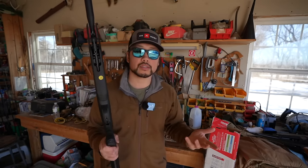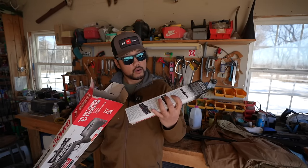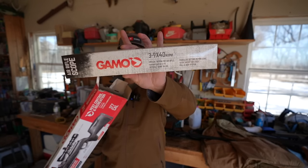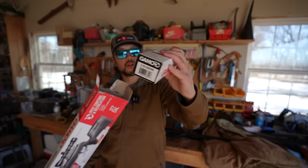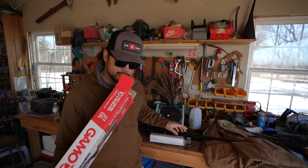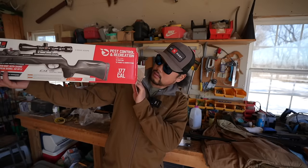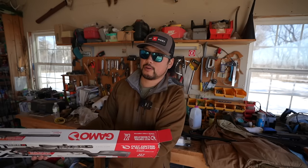Let's see what the scope looks like. Ooh, we got a 3-9x40 little scope there. Not bad at all. Looks pretty cool. Should be good enough for me. Is there anything else in here? Oh, yep, one more thing. This is what I think is pretty cool.